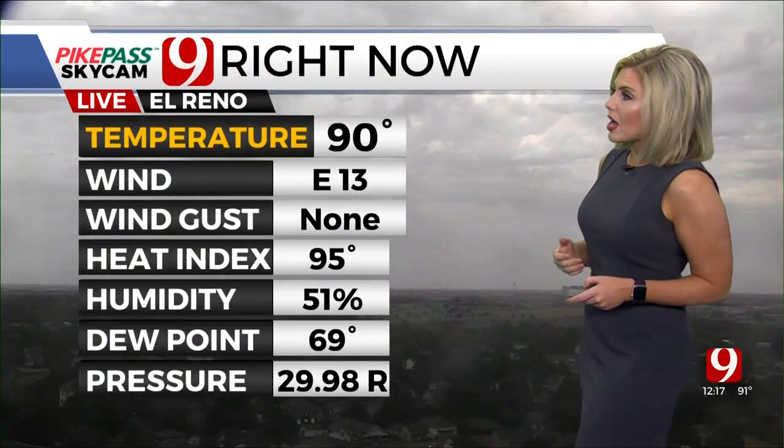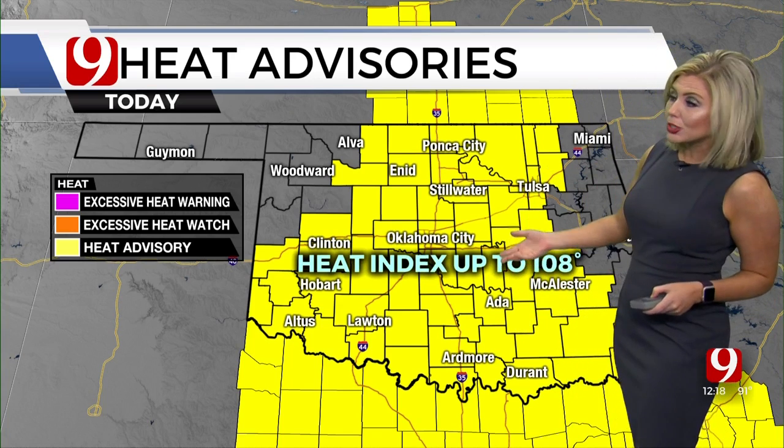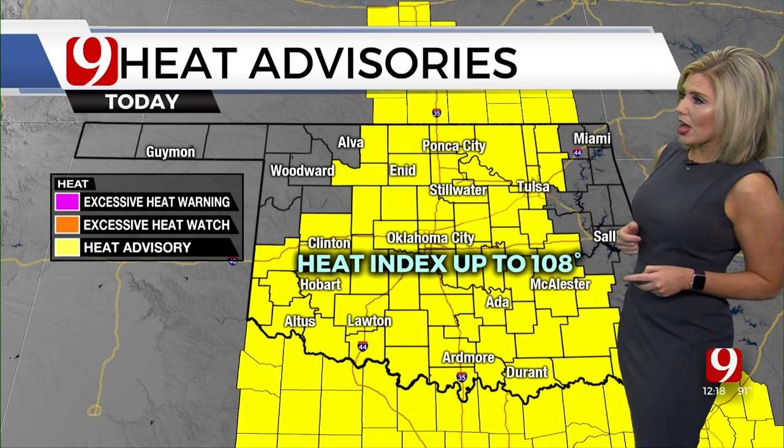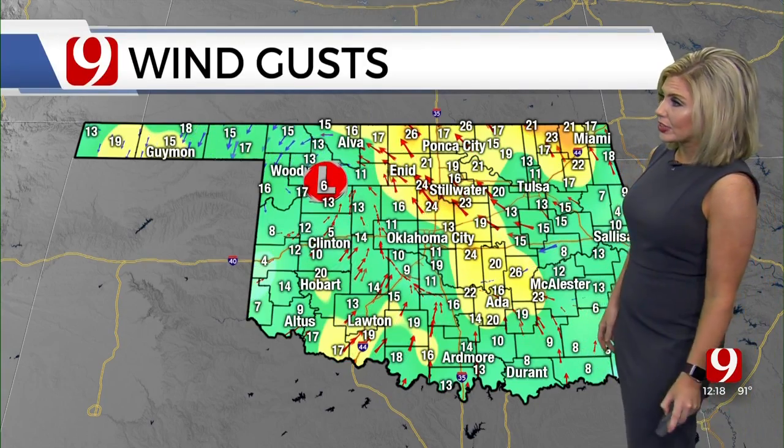This is part of our Pike Pass Skycam network. We're at 90 degrees despite the cloud cover, and east wind at 13. It still feels more like 95 at the airport. Temperatures are in the 70s where we've had a lot more rain this morning and early afternoon, but temperatures are already in the low 100s across south central and southwest Oklahoma. As the rain comes to an end later today and we work in a little bit more sunshine, we certainly have the potential of making it back to 100 degrees later this afternoon. But at times it could feel upwards of around 108 in some spots. So that's why we have that heat advisory for most of the state for later this afternoon.